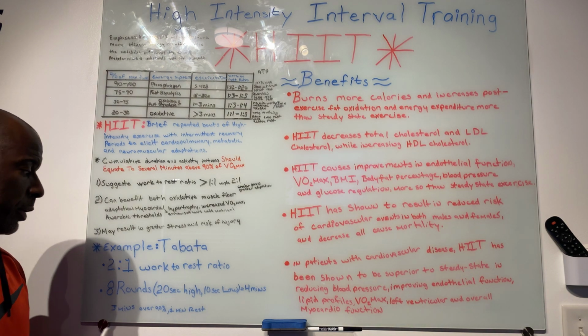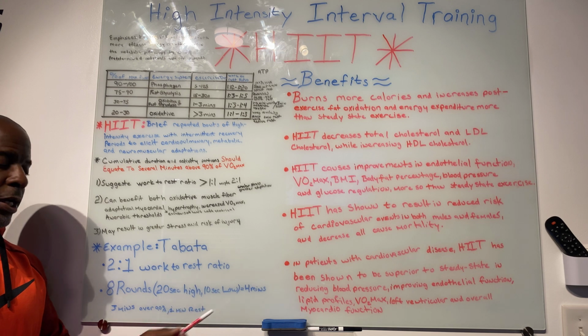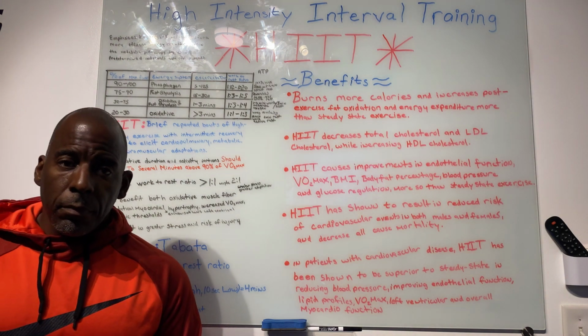So with Tabata, we have a 2:1 work to rest ratio, meaning that we're going to do 8 rounds of an exercise, 20 seconds worth of work, 10 seconds worth of rest, which is going to equal about 4 minutes. So let me give an example of a Tabata workout.